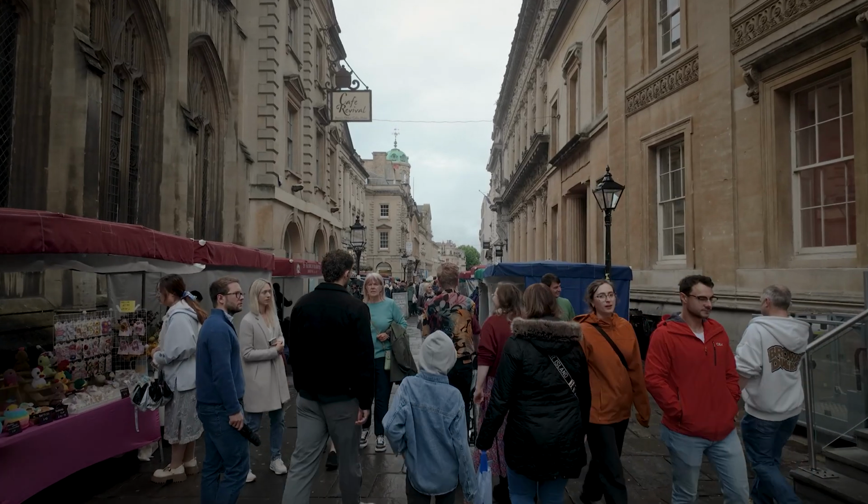So I'm here today in Bristol to meet up with some other YouTubers, and we're all going to go underground. Yes, it's a World War II air raid shelter, a secret one, and it's open to the public. So it's located here in the St Nicholas market area of Bristol.